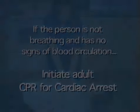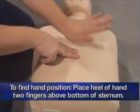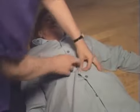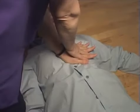If the person is not breathing and has no signs of blood circulation, initiate adult CPR for cardiac arrest. To find the hand position, place the heel of the hand 2 fingers above the bottom of the sternum. Crawl up the ribs, place 2 fingers above the bottom of the sternum, and plant the heel of your hand above the 2 fingers. An alternative way to landmark or find the hand position when doing CPR is to take the heel of the hand and place it directly in between the chest muscles, also known as the lower half of the sternum.